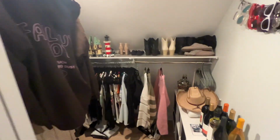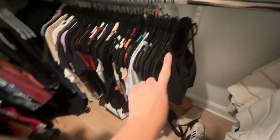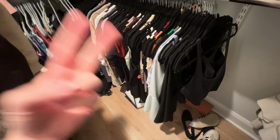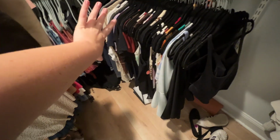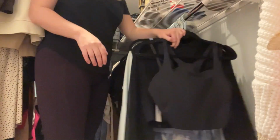So right now my closet looks chaotic, but it's actually cleaner than it originally was. I'm gonna go through this, basically go through what I didn't wear, what needs to be thrown out because it's just old and worn, and then what doesn't fit. And then go through it and make a pile of donation. So let's get started.